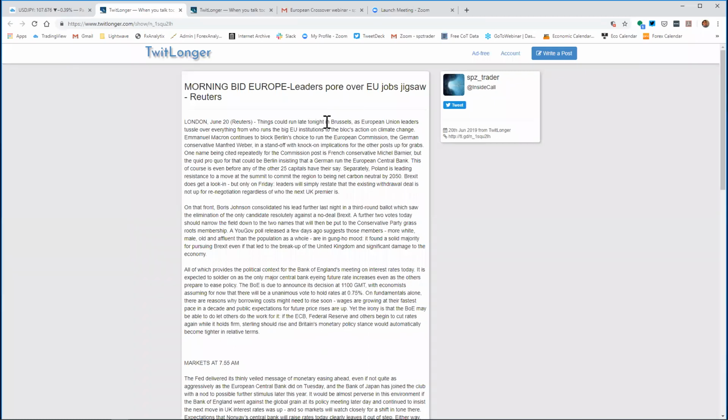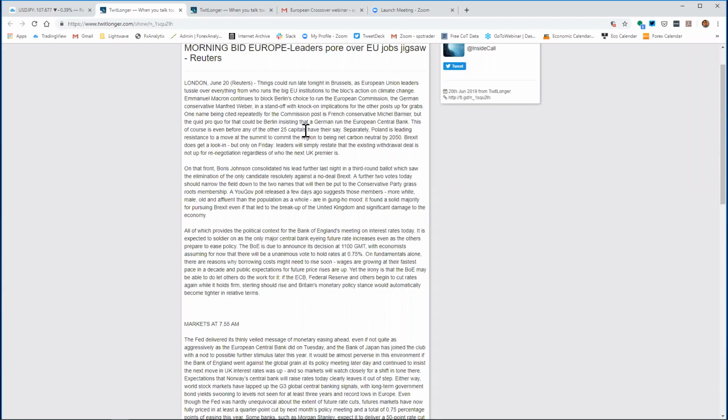Leaders pore over EU jobs and jigsaw. The talks could run late tonight in Brussels as European Union leaders tussle over everything from who runs the big EU institutions to the bloc's action on climate change. Emmanuel Macron continues to block Berlin's choice to run the European Commission, the German conservative Manfred Weber, in a stand with knock-on implications to other posts up for grabs. One name being cited repeatedly for the Commission's job is French conservative Michel Barnier, but the quid pro quo for that could be Berlin insisting that a German run the European Central Bank.